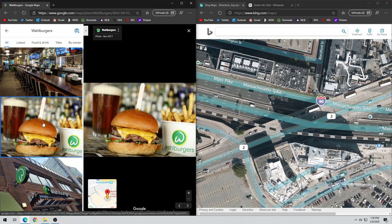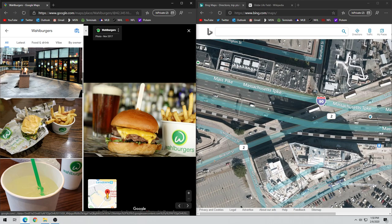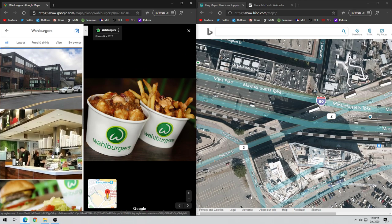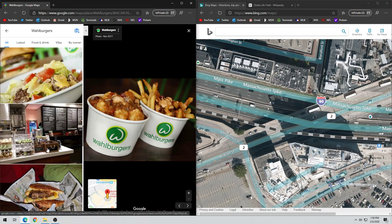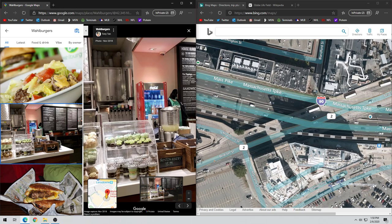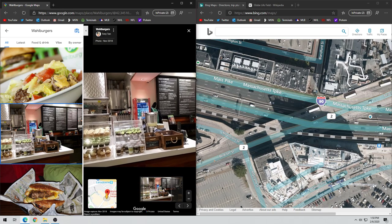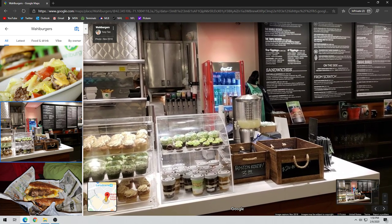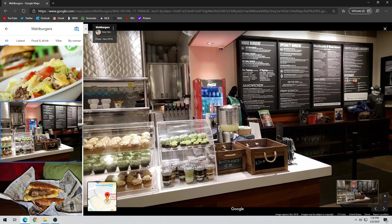It looks like a Wendy's burger. Does it not? I mean... Come on, Mark. What is that? What is that green, hideous-looking nonsense that I'm seeing right there? Hang on. That looks... That doesn't even look appetizing.